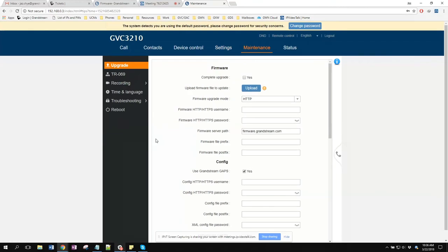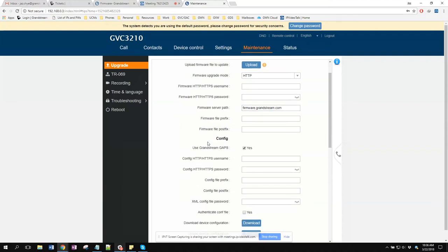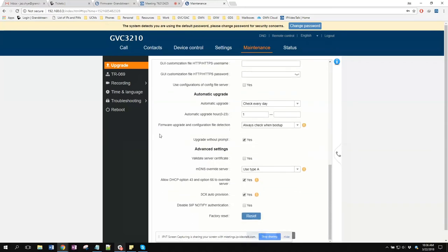Similar to all of our GVC units, for firmware upgrade, you can upgrade the firmware locally or through HTTP, HTTPS, and TFTP over here. If not, for your convenience, GrandStream has our own HTTP firmware upgrade server, which is firmware.grandstream.com. You may also configure automatic upgrade over here as well.